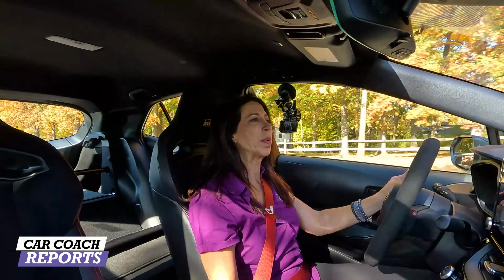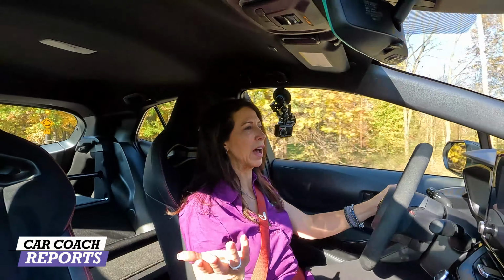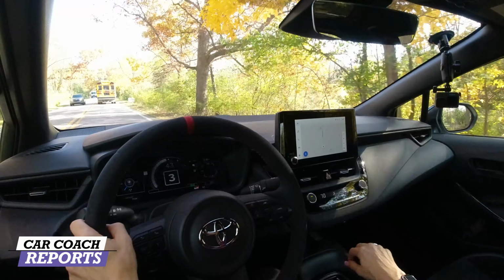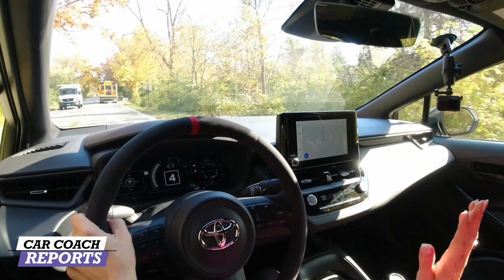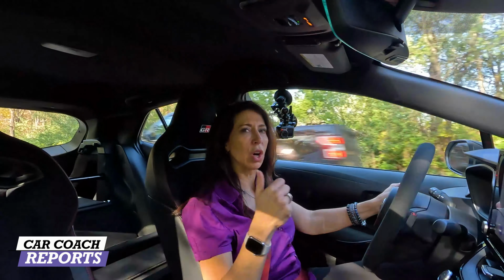The Sport Tune suspension is not too harsh on the roadway. It's a bit loud in here, but hey, you're driving a hot hatch. It's not about having a luxury and silent interior. You want to hear that exhaust, and this has got the coolest exhaust, as I showed you before. Really awesome.